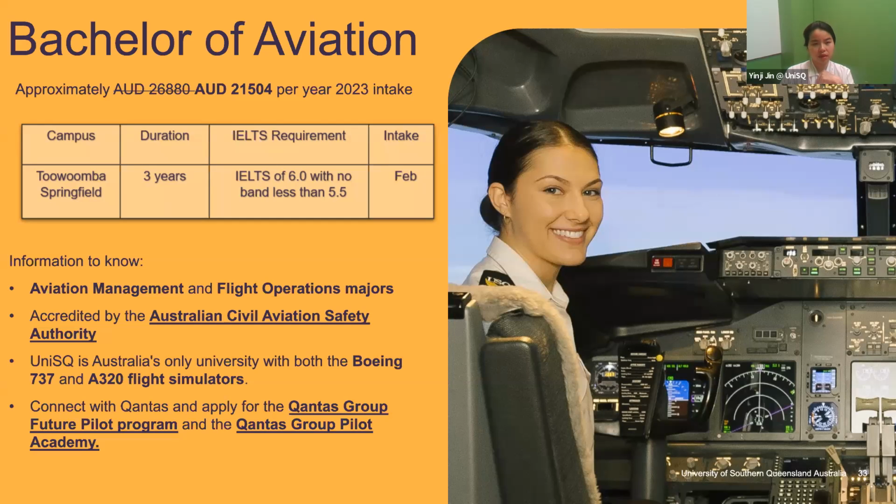Bachelor of Aviation. As I mentioned earlier, we have 2 flight simulators on campus. It is the only university in Queensland that has 2 flight simulators. The annual fee is 26,880, and after the 20% scholarship, that comes down to $21,504. It is delivered in Toowoomba and Springfield campus. 3 years of duration, IELTS 6 entry requirement, but the intake is only in February.